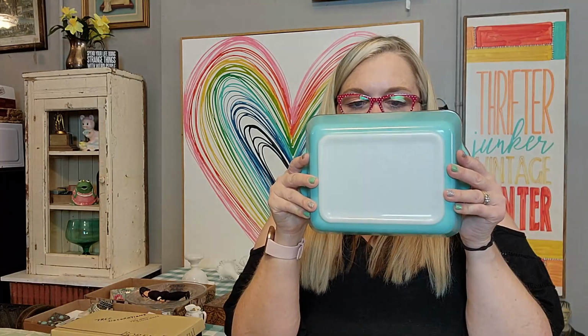All right, I also got this. Now, I got this for myself. I am keeping this. This is a beautiful aqua Pyrex. It does have the lid. I paid up for it a little bit, but I wanted it for myself. This is a 1.5 quart rectangle.